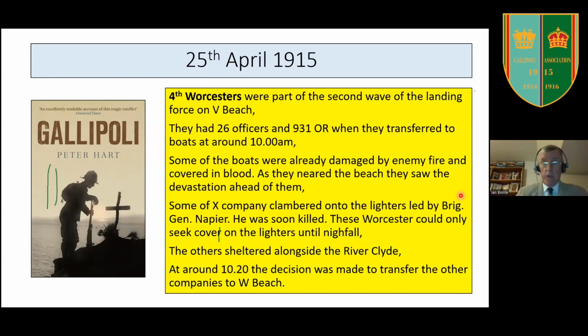But some of the boats were already damaged by enemy fire and covered in blood, and it must have been really quite daunting for them to climb into boats that were splattered with blood and even worse. And as they neared the beach, rather like Saving Private Ryan, they saw the devastation ahead of them, and some of the X Company clambered onto the lighters, led by Brigadier General Napier. He was soon killed, and they could only seek cover on the lighters until nightfall, and the others sheltered alongside the River Clyde.